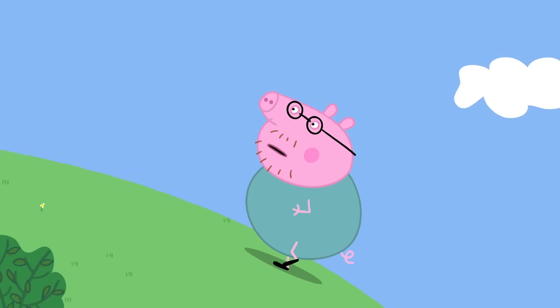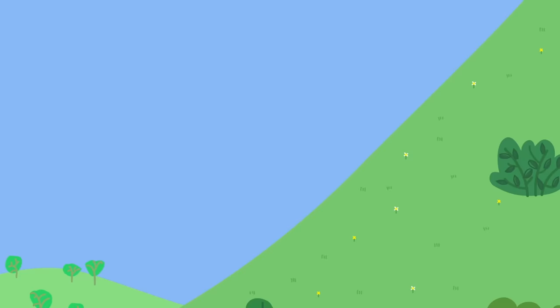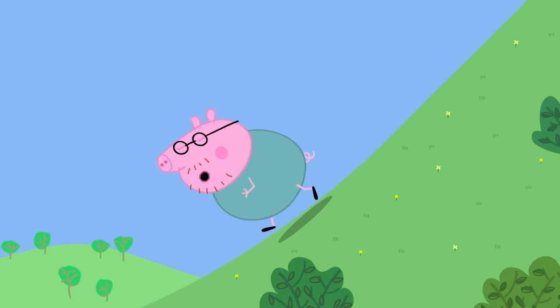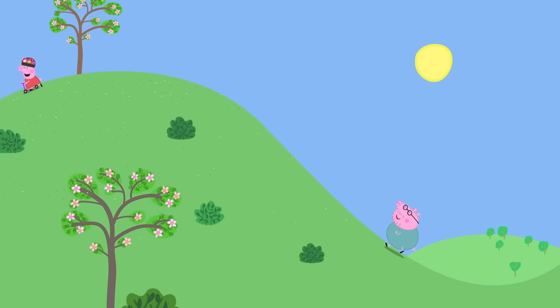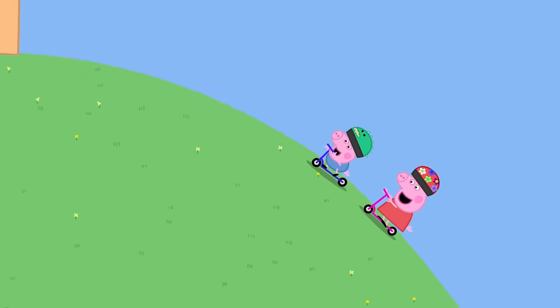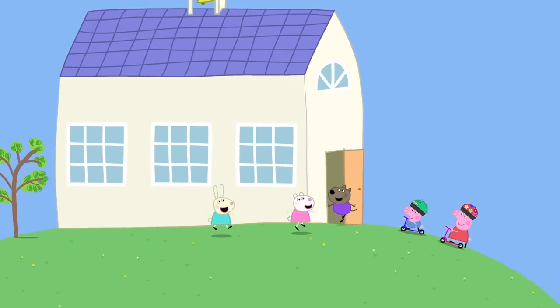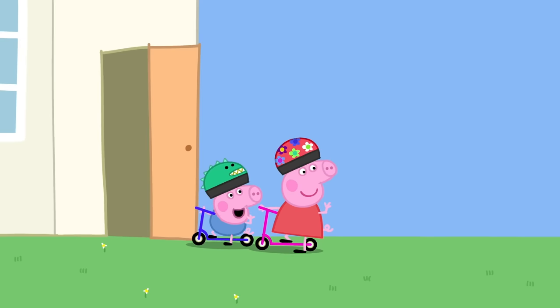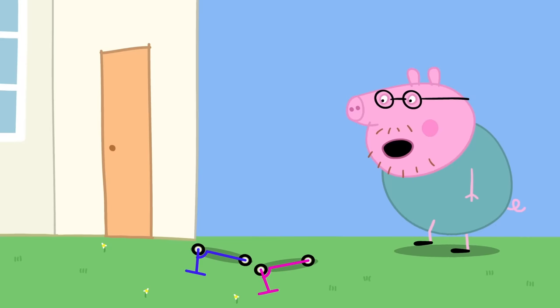Not so fast! Come on, Daddy! Daddy can't keep up! Wait for me! Peppa and George have arrived at playgroup. Bye.